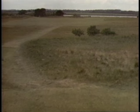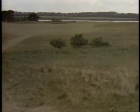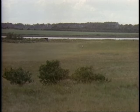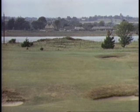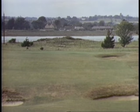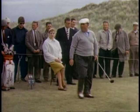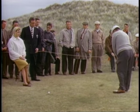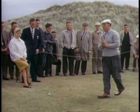The 16th is another long par 5 of 527 yards, which doglegs sharply right. Against the wind, it takes 2 good shots to carry the cross bunkers. But once over them, the small undulating green is wide open. We now come to the last 3 holes, and Bradshaw has a lead of 3 strokes. There's a strong breeze blowing here.